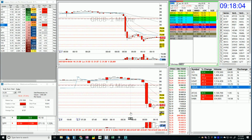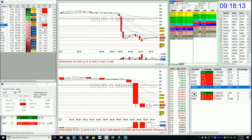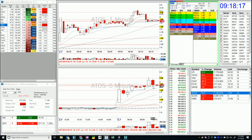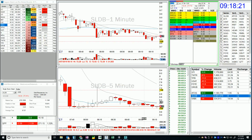GRUB is holding a bit here, kind of bouncing back. Had a big drop on the guidance news that just came out. Let's see what it does here. This looks good. It has tons of volume. Let's see what Atos is doing. So Atos had a big drop right to VWAP, still holding. Let's see if we can get back above $2 and then over to that 208.